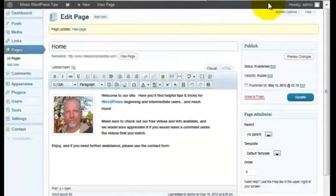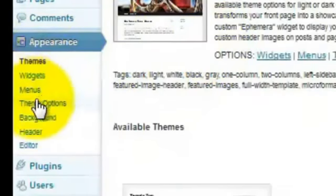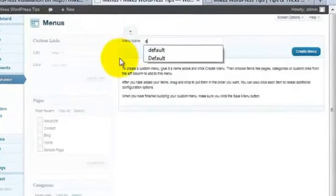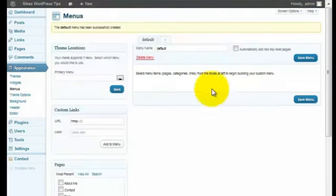So we'll go back here, and this is called the menu if you weren't aware of that. Go over here and click on Appearance. You can also just hover over it, but we'll open it up here now. Under Menus, click on that. Now you need to just make a new menu, so we'll just call one Default, which is what I usually call it. Click on Create Menu. Okay, now we have our default menu.